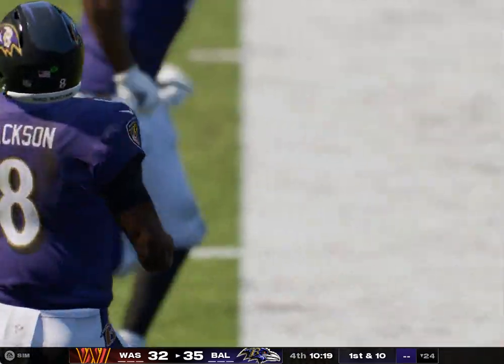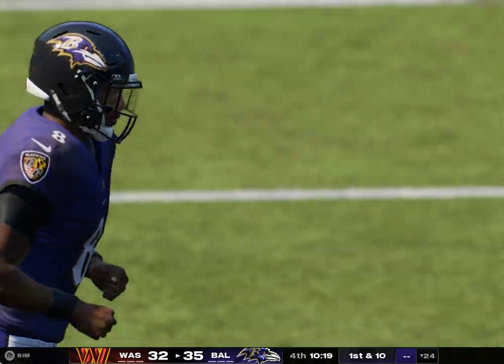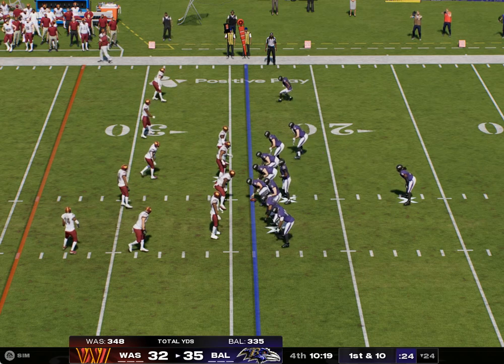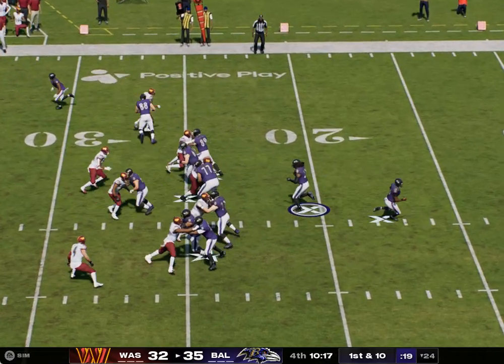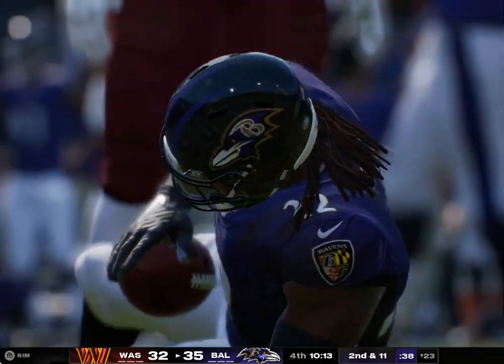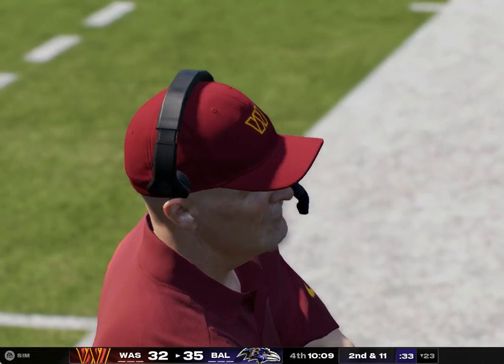And Baltimore's offense set for this next possession. Their lead back down to one score after the touchdown a moment ago. First down's a must on this drive as they start out here first and 10. They'll start on the ground. It's Derrick Henry. And he is going to lose yardage here. Officially, it's a one-yard loss. That's going to bring up second and 11.